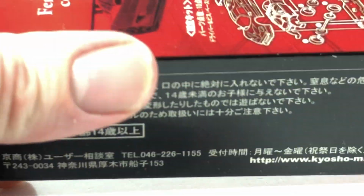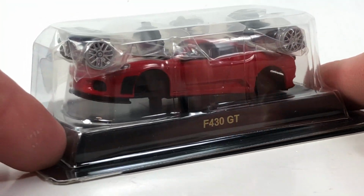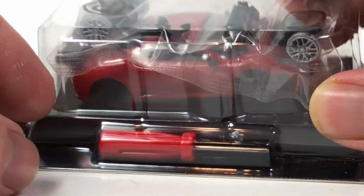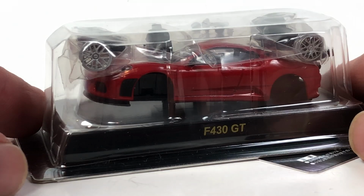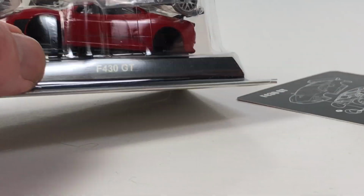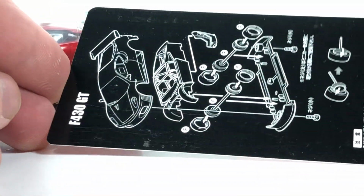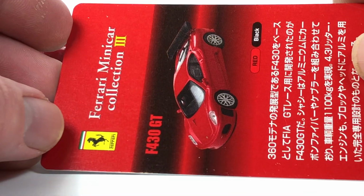Okay, so we got some more cool stuff. We got another Kyosho. This is the Ferrari Mini Car Collection 3. And what is it? The F430 GT. It has not been assembled yet. So maybe we'll feature this one in a 10-car Tuesday. Maybe we'll feature this one in a weekly video, and we will do those basic Tomicas. I know you guys don't need to necessarily hear me thinking out loud, but okay.